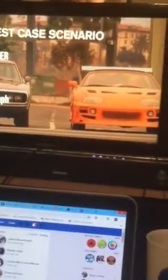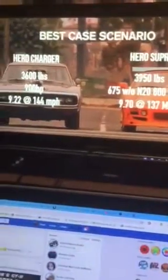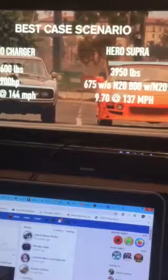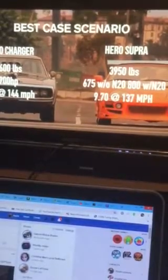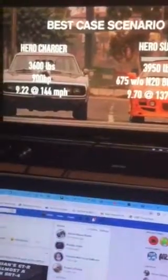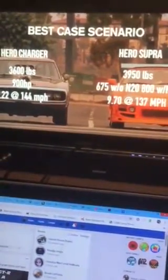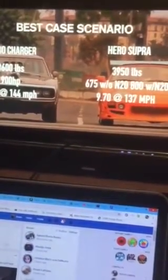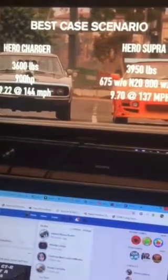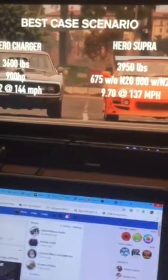Let's take a look, conversely, at the Supra. The Supra weighed 3,950 pounds. It had a full roll cage and an audio video system. It had heavy street seats and all that other stuff, while the Charger, of course, was stripped out. Nevertheless, it weighed 3950. Best case scenario, it made 675 without nitrous and 800 with nitrous. Plug that into an ET calculator, you come up with 9.7 at 137 miles an hour. Case closed. Supra loses. End of story.